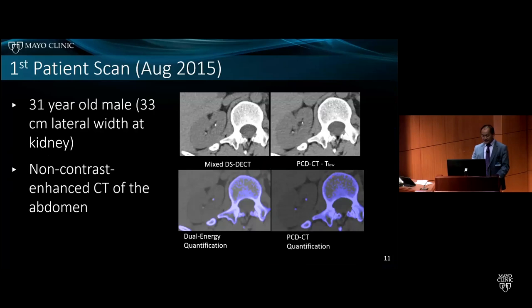So in August of 2015, we were actually able to perform the very first patient exam. It's not just our first patient here, I think it's also the first patient in the world with this, at clinical dose levels. This is a 31-year-old male patient, non-contrast CT scan. And part of the history, our group loves kidney stones, and actually Dr. Batiska is a big provider for our stones.